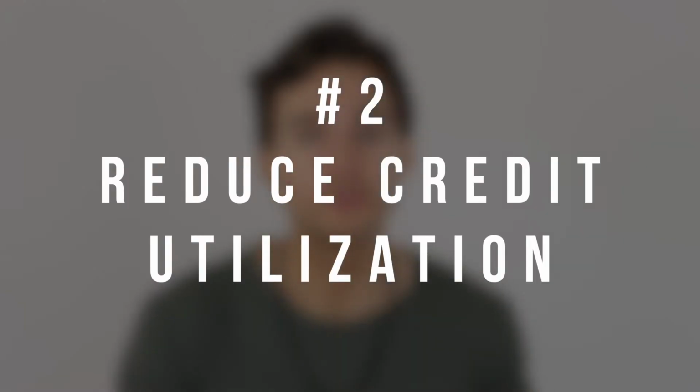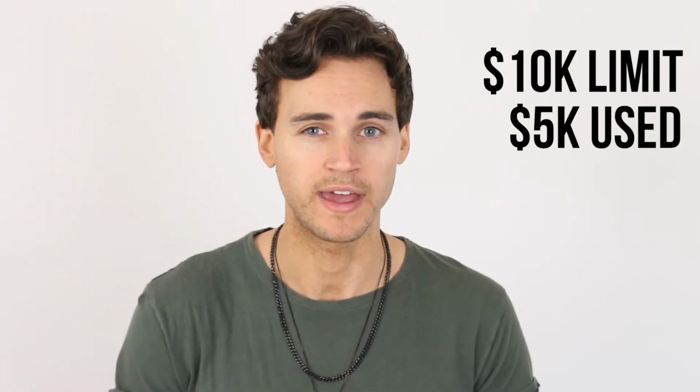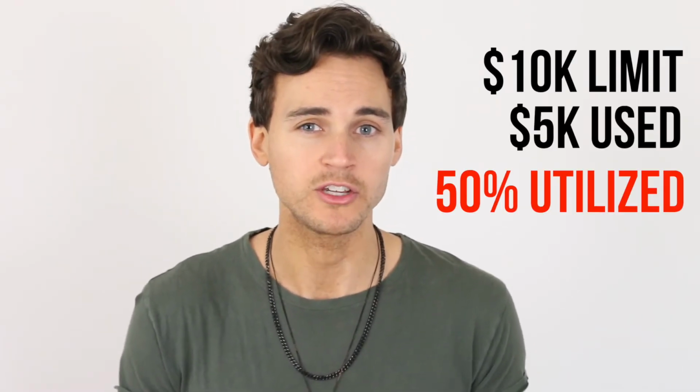Number 2 is reduce credit utilization. Credit utilization is 30% of your overall credit score. And for those of you who don't know what credit utilization is, your credit utilization just states how much of your total available credit you are using at the moment. So let's use an example. Let's say that right now all of your credit cards give you a total available credit of $10,000. And right now you are using $5,000 of that $10,000. Well, that would be a 50% utilization rate.